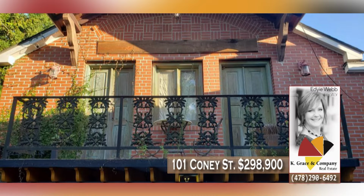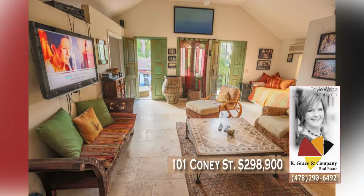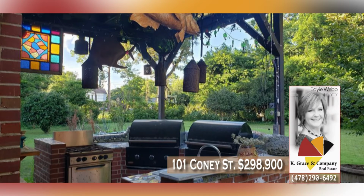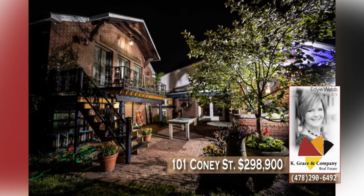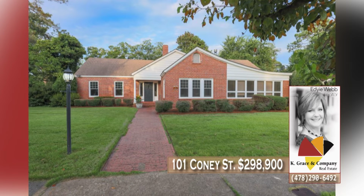This home also offers a studio or garage apartment with 1 bedroom and 1 bath, and has a balcony patio that overlooks your backyard oasis. You will love the outdoor kitchen and brick patio. A fall patio party might just be in your future. Call Edie Webb for your appointment to see this fabulous place.